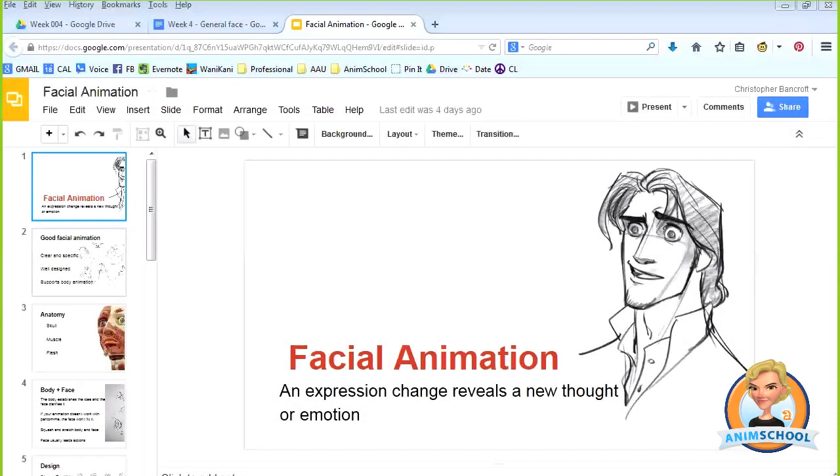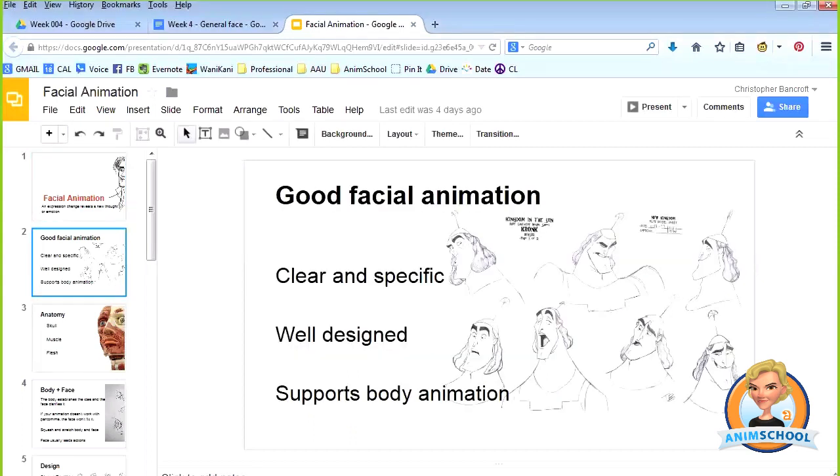So facial animation is just an extension of body animation for me. So clear and specific, what does that mean? It means that you want to be able to show the emotion, thought, and intention of acting very clearly to the audience so that it makes sense. If your facial expressions, if your emotions aren't coming through and obvious to the audience, then they're not going to understand what the character's thinking, which is the whole point of what your shot is about.